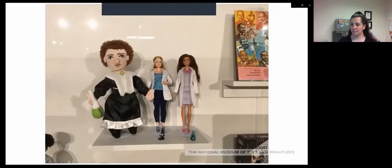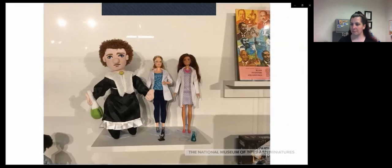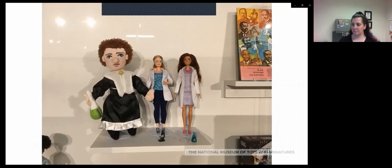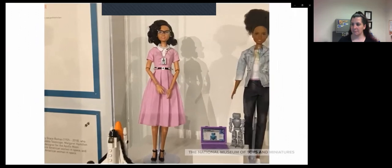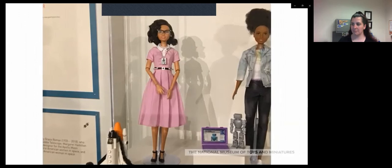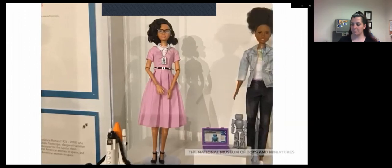The doll on the left was made by the Unemployed Philosophers Guild to represent Marie Curie, who discovered radium and polonium, and is still the only person to win Nobel Prizes in two different categories. Mathematician Katherine Johnson's calculations were integral to the early space flights, and her story was told in the 2016 film Hidden Figures. Ms. Johnson worked with Mattel to create a Barbie in her likeness.